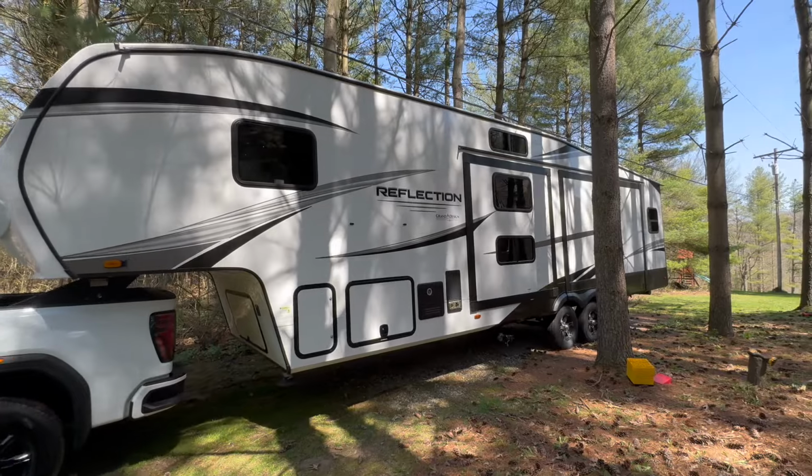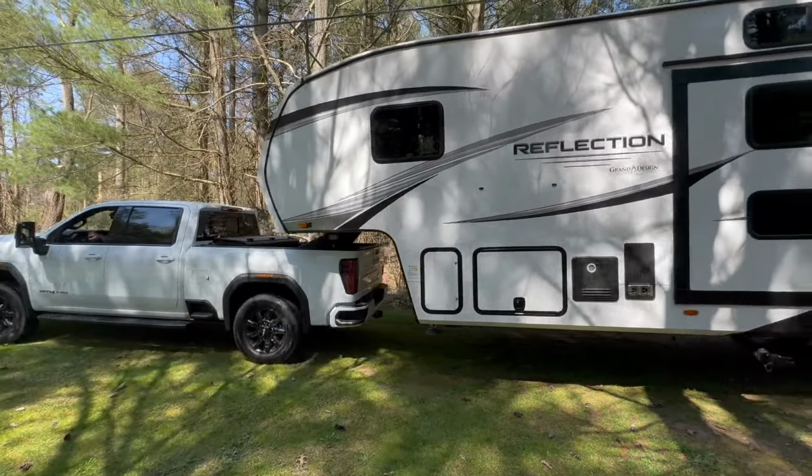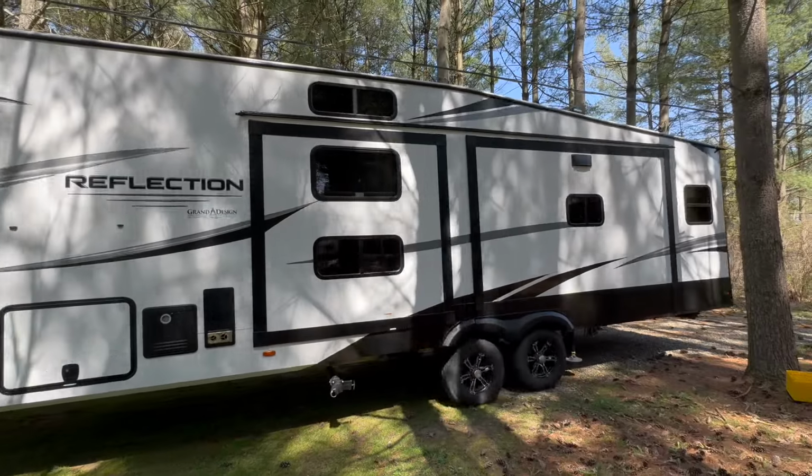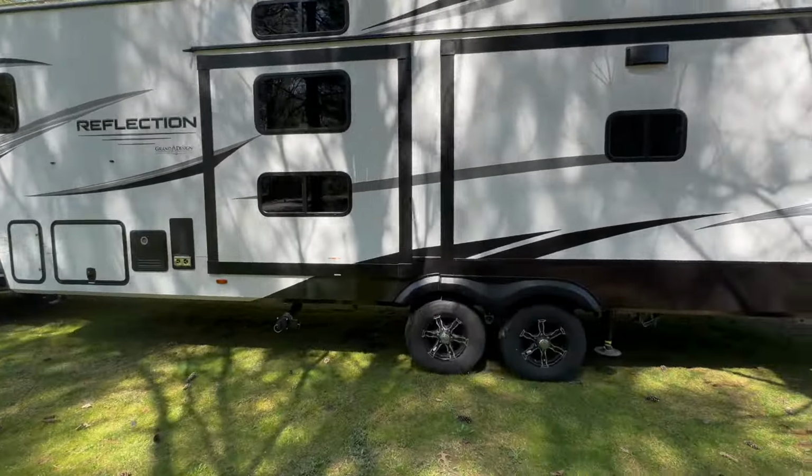And there she goes to the new owners. Pretty nice setup. Sierra sits pretty level too with the Grand Design Reflection. So if anyone's got a 2500, it's good to know. My overall take on this trailer is, honestly, I think it's a great trailer. I would buy the exact same thing again. I'd recommend it to somebody. For the money, I think it's a pretty good value trailer.